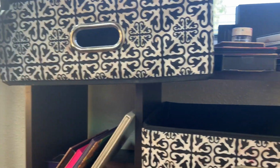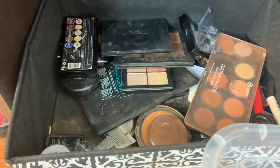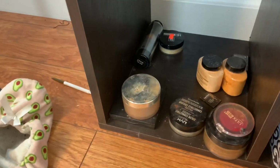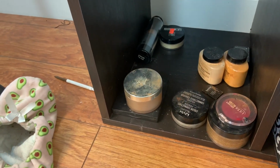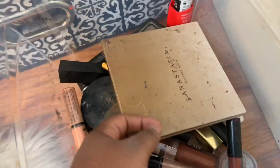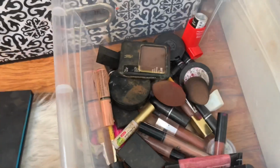Over here is where I store the majority of my makeup, my palettes. These are all highlight and contouring products, except for that right there. That's an eyeshadow palette. These are where I have my setting powders and my blushes. That's a random Kat Von D foundation in the corner. This is like my go-to box. These are like all my staples.